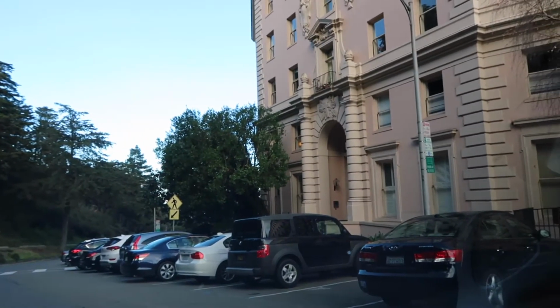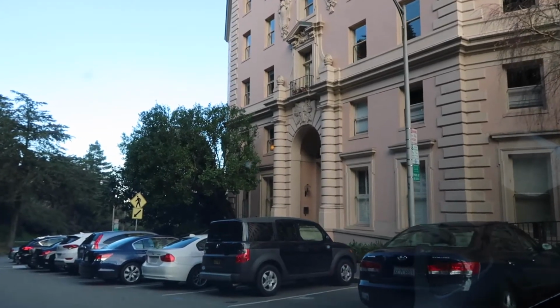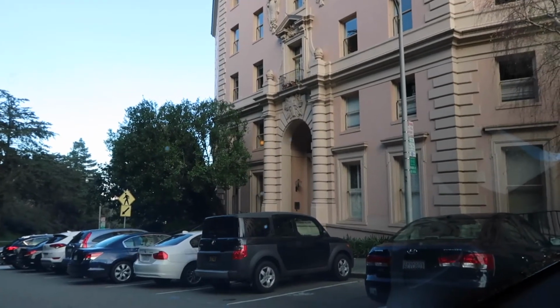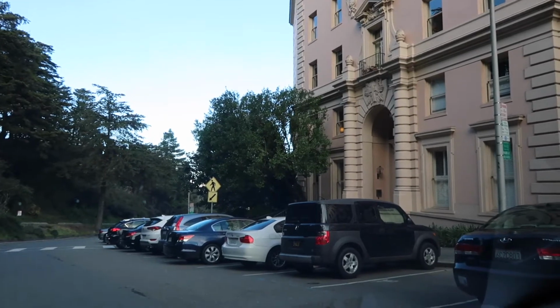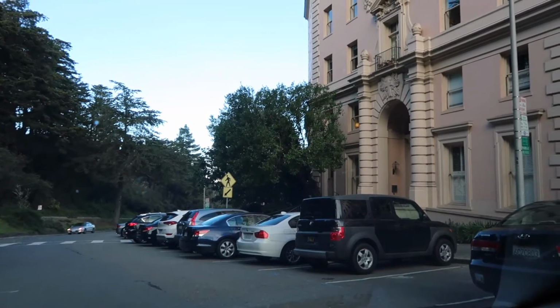So this is the St. Joseph's Hospital where Scotty recovers after the whole fall incident. And it looks kind of different. You could see the city in it in the movie, and it's just foliage.